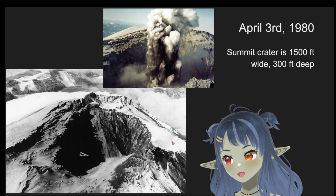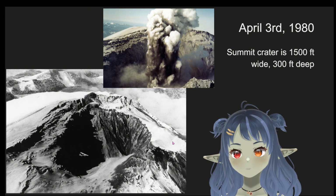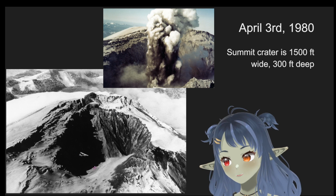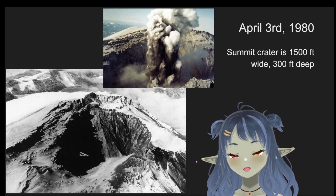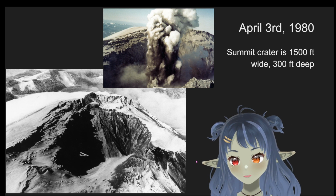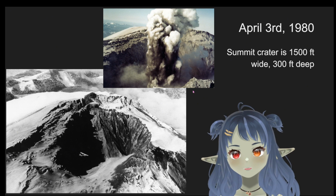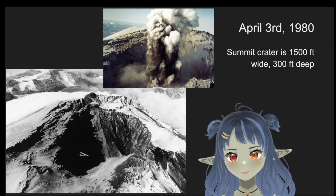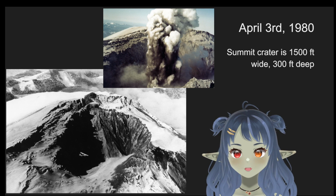Okay, a few days later, April 3rd, we now have a larger volcanic crater. So this is a plane flying above Mount St. Helens. So you can kind of see the scale of the crater here. This crater is about 1,500 feet wide and 300 feet deep. So this is a massive crater that now exists. And this is another steam eruption happening within that crater. So we're going to start seeing more and more of these steam eruptions leading to a larger and larger crater system within the top of Mount St. Helens.